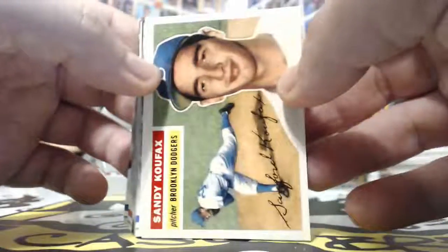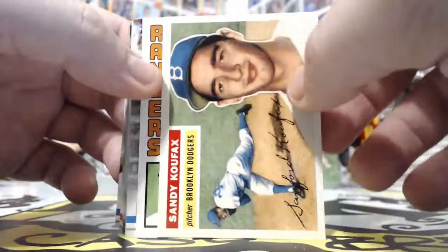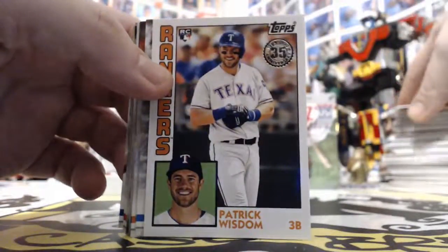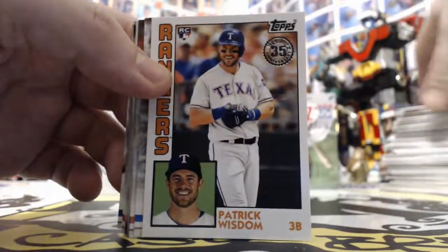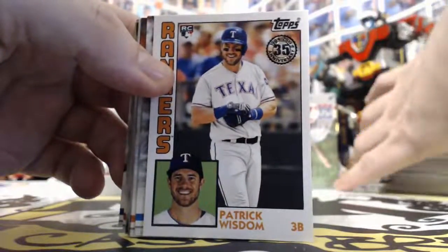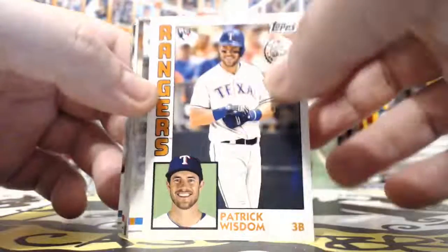Iconic card reprint, Sandy Koufax. They probably have an auto version of that also. That'd be sick too. Yeah, the checklist is really amazing. It's just so big, you never know what you're going to get in Topps. But the potential is so big. Patrick Wisdom.